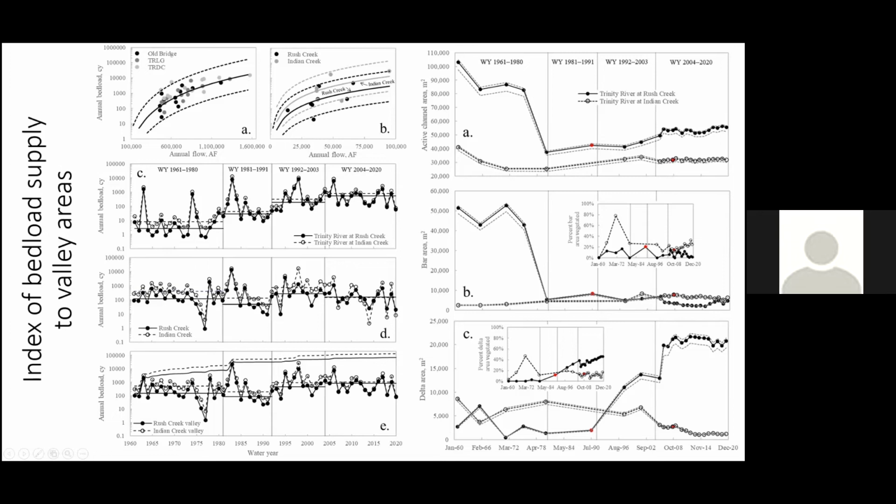It could be because of increased supply. It could be from some channel widening that's occurred there. It could be from both. Same thing with the Delta area at Rush Creek. We see sizable increases in the Delta, but we don't see any increases on Indian Creek. And we'll look at some aerial photographs here in a sec to try to explain that.